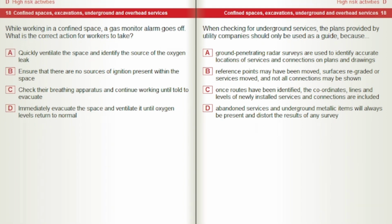When checking for underground services, the plans provided by utility companies should only be used as a guide because ground-penetrating radar surveys are used to identify accurate locations of services and connections on plans and drawings. Reference points may have been moved, surfaces regraded, or services moved, and not all connections may be shown. Once routes have been identified, the coordinates, lines, and levels of newly installed services and connections are included. Abandoned services and underground metallic items will always be present and distort the results of any survey.